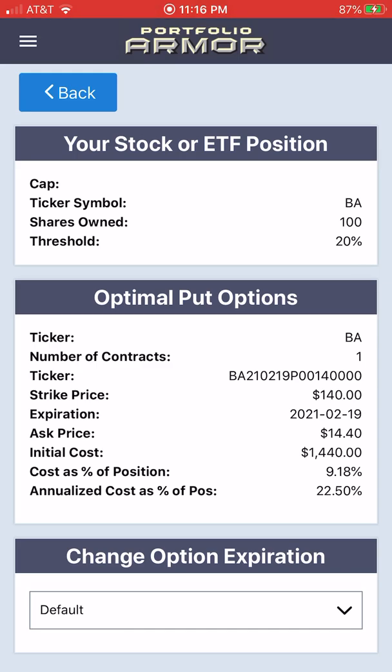And here you can see the cost of this protection was $1,440. That's to protect against a greater than 20% decline in Boeing shares between now and mid-February. And that cost as a percentage of position value was 9.18%. Now, to be conservative, that was calculated at the ask, and in practice, you can often buy and sell options at some price between the bid and the ask. But it's a little bit high.